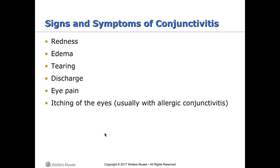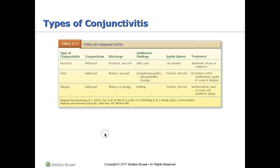Some things that you might see with conjunctivitis, we talked about that. Redness, you might see swelling, tearing, discharge. Again, with the bacteria, you'll see more of a yellow, crusty nastiness. And eyes usually itch with allergic conjunctivitis. All right, here are your different types and your different treatments. We've already hit on those.